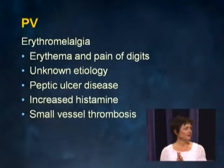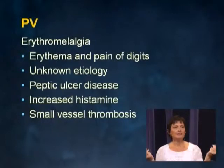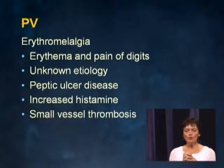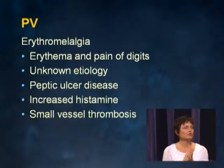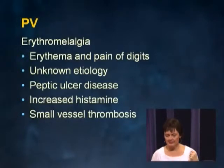Another symptom that's unique to P. vera is erythromelalgia. This is painful redness of the digits, primarily the hands, sometimes the feet. We don't really know why they get it, but they'll get really red and really tender. We also see peptic ulcer disease with P. vera. All of those things are thought to result from the increased histamine. You've got increased basophils, and probably increased histamine release.